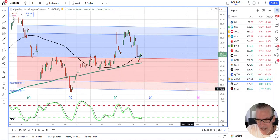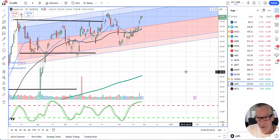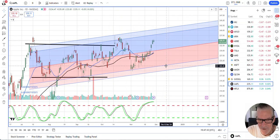Qualcomm, not even going to look at it. It's too ugly. Little dead cat bounce in Google. Still don't like it. Apple has surprised me, because when the market was up at all-time highs, Apple was just down here in the doldrums, doing nothing. Up, down, up, down for several days on end. And then all of a sudden, boom, it sneaked out above the 50, rallied higher sharply for 3 days, and is doing pretty well today, all things considered.